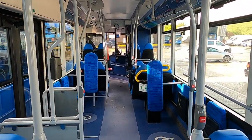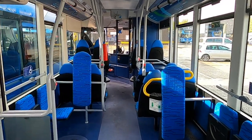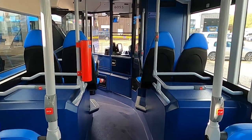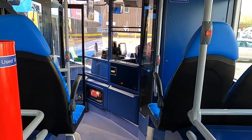Metrobus hope to have a fleet of hydrogen buses in the future. So the allocation here is about 150 vehicles. So in the coming years, they hope for that to be 100% hydrogen fueled.